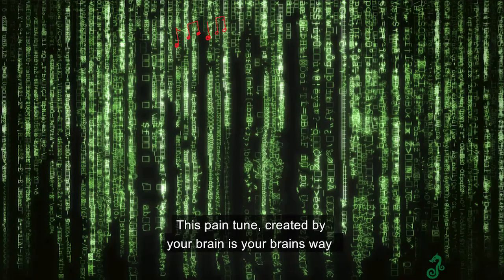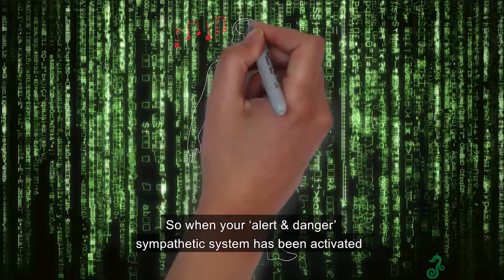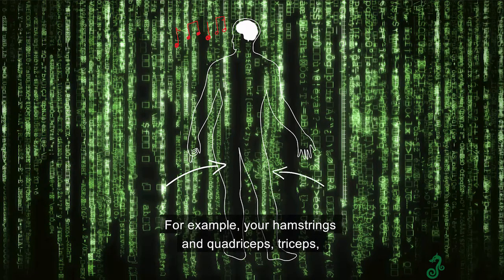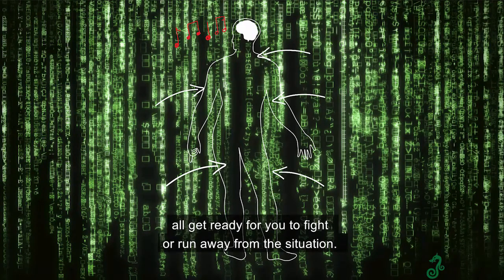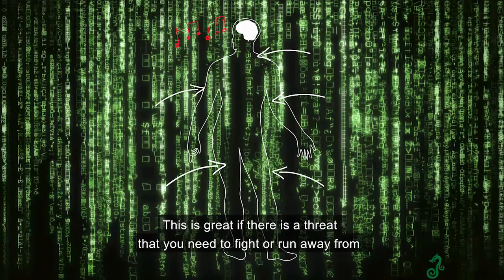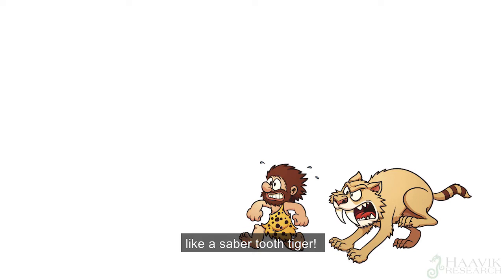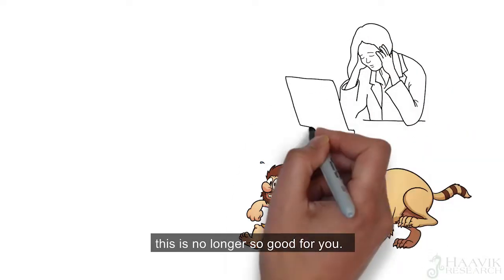This pain tune created by your brain is your brain's way of trying to protect you from danger. So when your alert and danger sympathetic system has been activated, your brain primes your big muscles for action. For example, your hamstrings and quadriceps, triceps, biceps, and trapezius all get ready for you to fight or run away from the situation. This is great if there is a threat that you need to fight or run away from, like a saber-toothed tiger. But if you are under long-term modern-day stress, this is no longer so good for you.